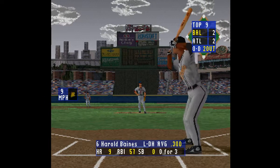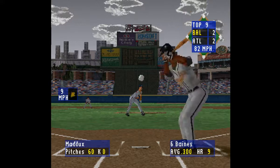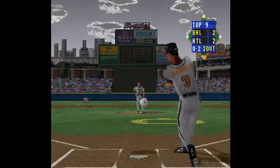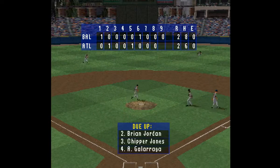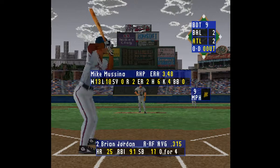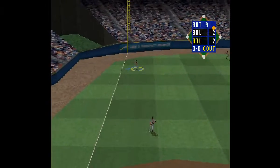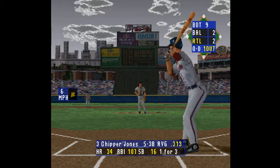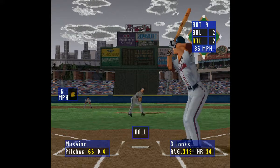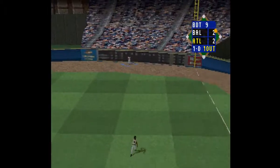Here comes Harold Baines. That's fouled straight back. Strike. Up across the letters. 0-2 is the count. There's a ground ball to second. He's out at first. Baltimore goes down quickly. Now stepping up to the plate, Brian Jordan. Fly ball towards the left fielder. Caught by the left fielder. Bases are empty. One man out. Ball! That's way outside. He crushed that one. It's a home run.